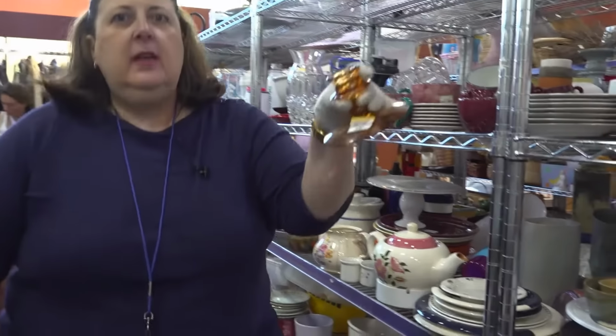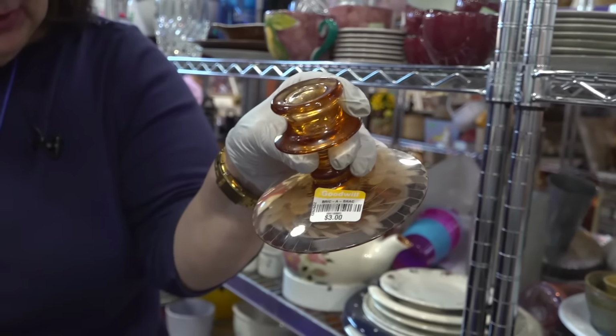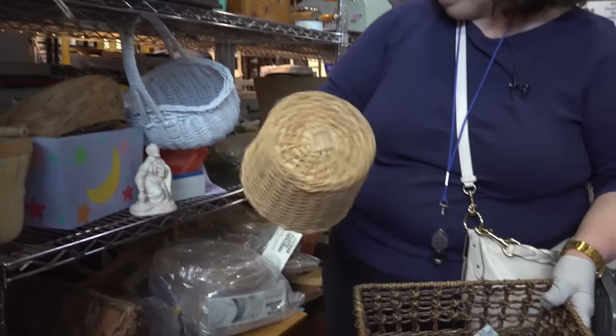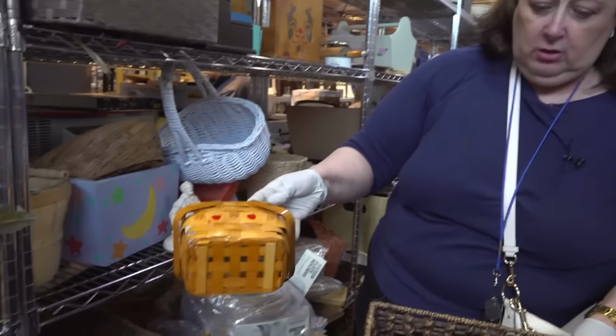This piece, they want $3 for it. It's worth 15, so that's 5 times what it is. Amber glass candlestick, just the single. So don't poo-poo the singles. A lot of people just look for the singles. These are mass-produced in large numbers from Asia. Now, that one's cute, but again, mass-produced in Asia.